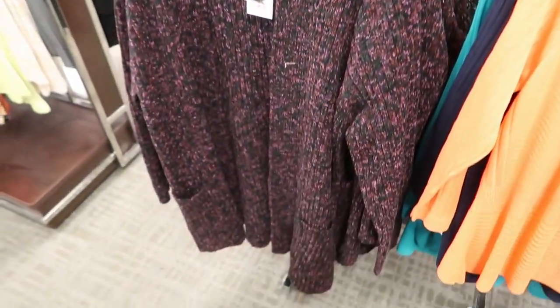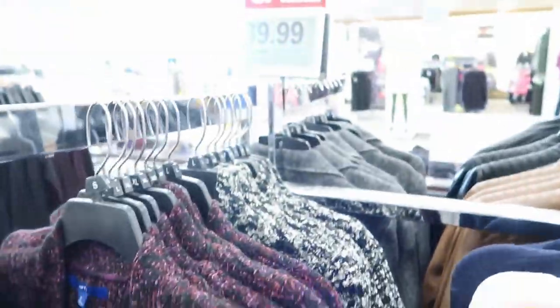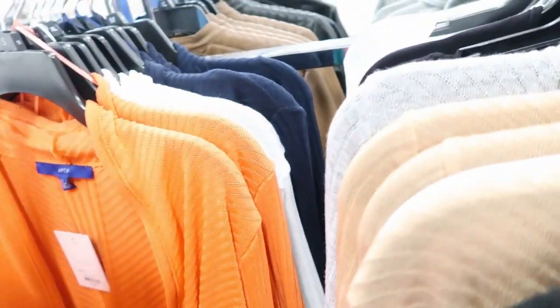There's some nice big chenille cardigans. There's a black and white, and then a burgundy and black. Purples. And that's $39.99. Lightweight cardigans. These are $24.99. I love these colors. White and a navy.